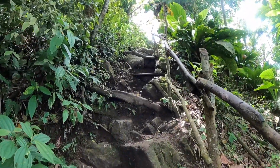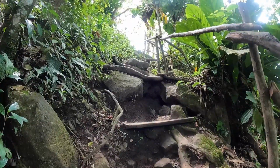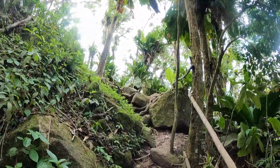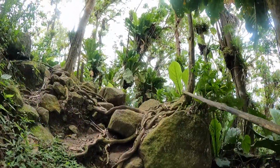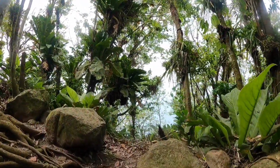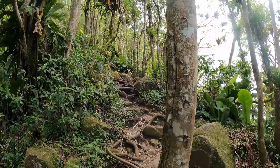As you can see, it gets tough. It's rough. I am sweating like 46 mountains in the Adirondacks times 80. If that makes any sense. Shane's up there singing. He's a great guide.